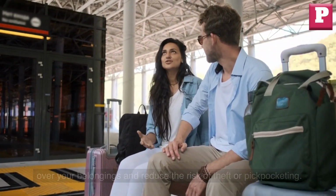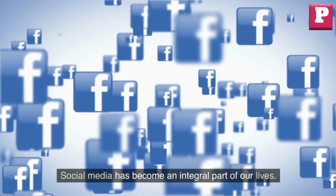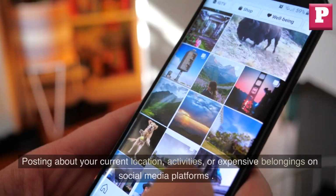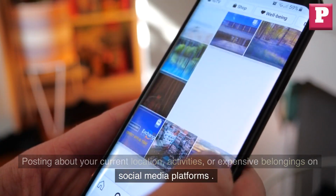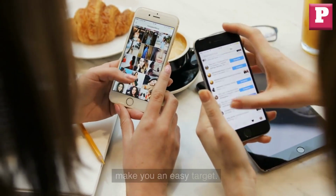of theft or pickpocketing. Be careful what you post on social media. Social media has become an integral part of our lives, but it's important to exercise caution when sharing information about your travels. Posting about your current location, activities, or expensive belongings on social media platforms can inadvertently alert potential thieves to your absence from home and make you an easy target.